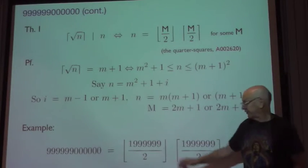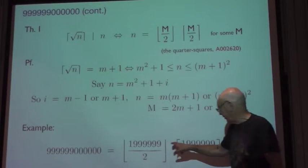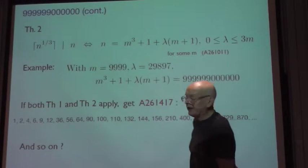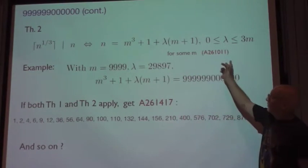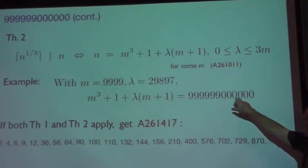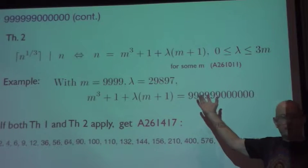It's a quarter square, it's the floor of 1, 9, 5 times the ceiling of that. Well, all right, what about the cube root? If we want the ceiling of the cube root of n to divide n, then we get a similar condition. It has to be of this form for some k. And you check that, in fact, yes, indeed, 9999000 is of that form. And that gives you an infinite sequence.